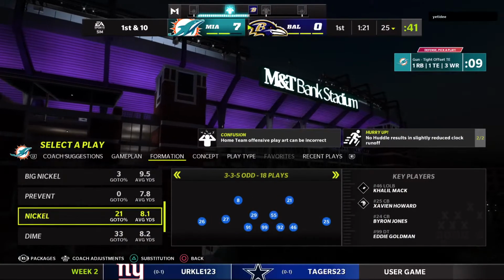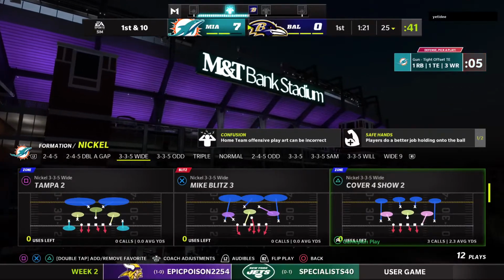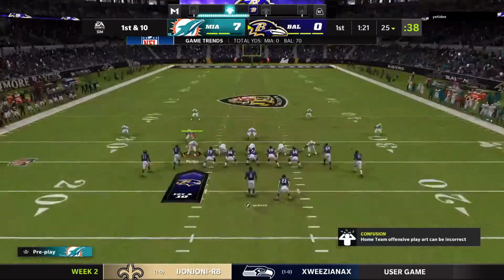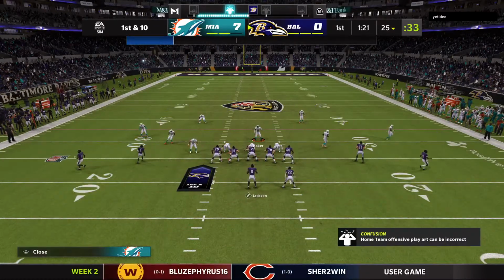So that didn't bother you too much last time? No, because it's exactly what you're supposed to do. You can't have good field position and not try to take advantage of it. Sometimes the defense makes a good play too. Jackson and the Ravens come up now 1st and 10 at their 25-yard line.